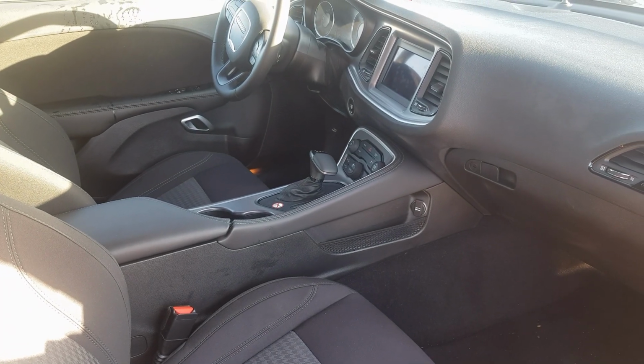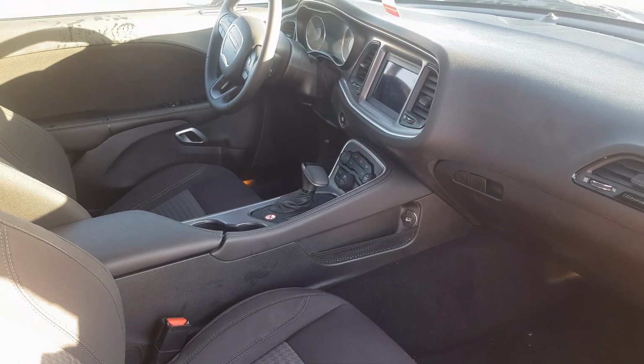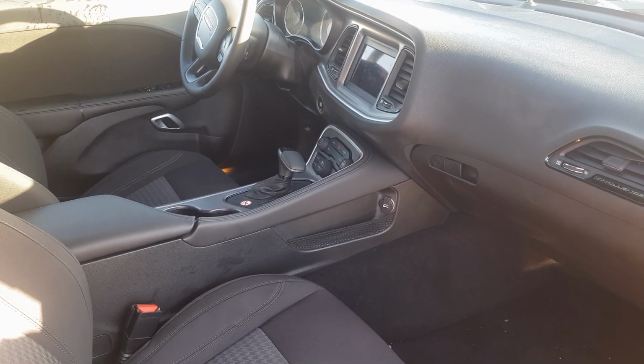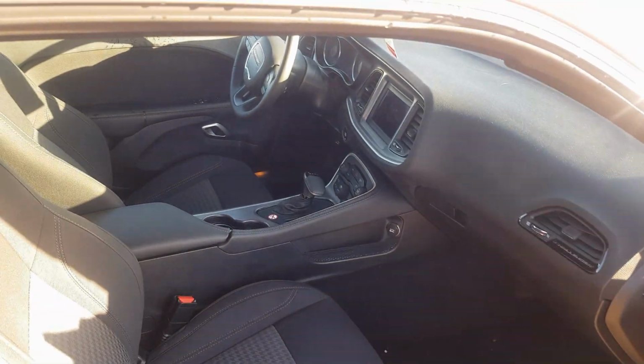It's got 8-speed automatic transmission, and it's a very good transmission as well. It does tend to hold onto the gears a little bit too long when you're in sport mode, but other than that, it's a very responsive car, a very responsive gearbox, and I haven't actually got any complaints about the engine either.